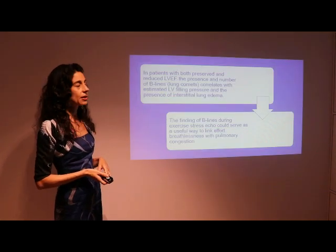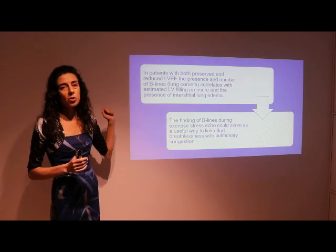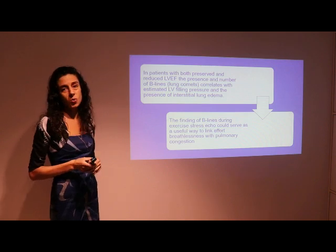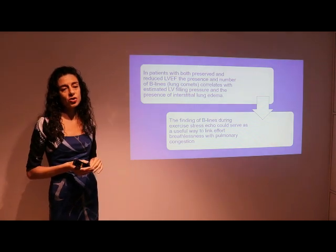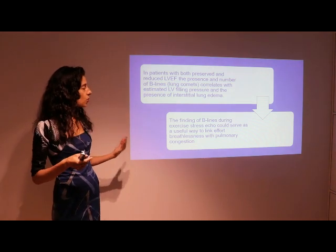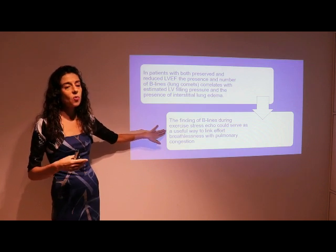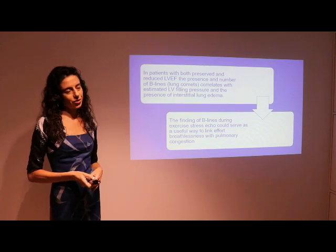for the B lines. In this document, it has been postulated that in patients with both preserved and reduced LV ejection fractions, the presence and numbers of B lines, also called lung comets, correlates with the estimated LV filling pressure and the presence of interstitial lung edema. And also, and very importantly, the finding of B lines during exercise stress echo could serve as a useful way to link effort breathlessness with pulmonary congestion.